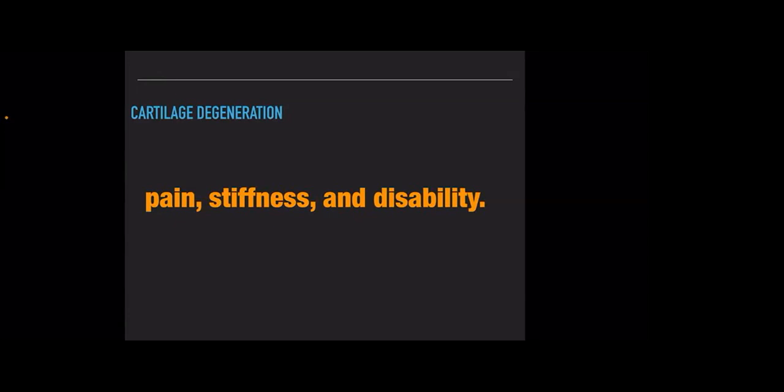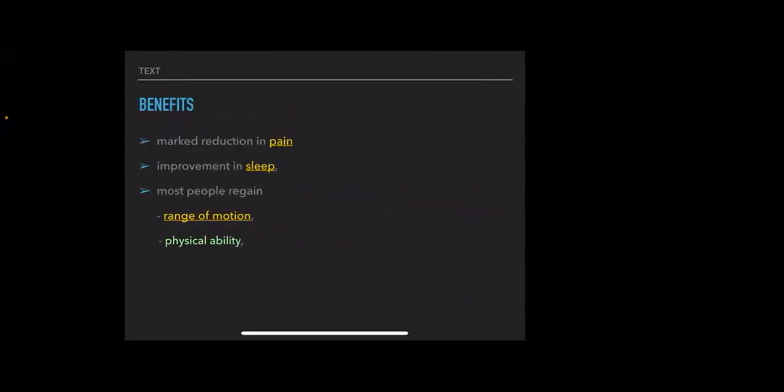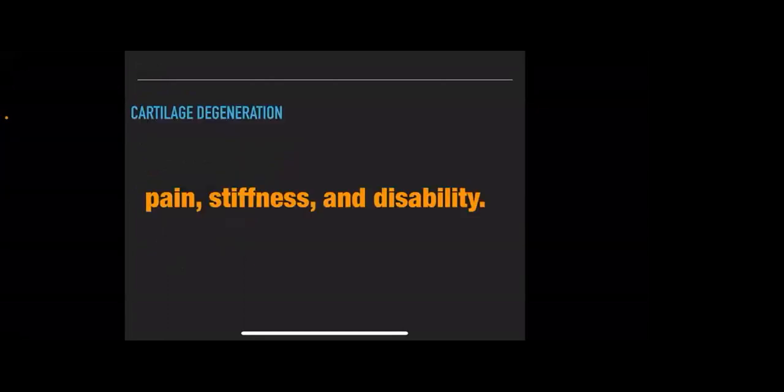Usually whenever there is cartilage degeneration, which leads to pain, stiffness, and disability, whether it is because of osteoarthritis, AVN, or any other cause, ultimately there is degradation of the cartilage and the joint surfaces, which leads to pain, stiffness, and disability. And the hip being a very mobile joint, the symptoms are very pronounced in such cases.